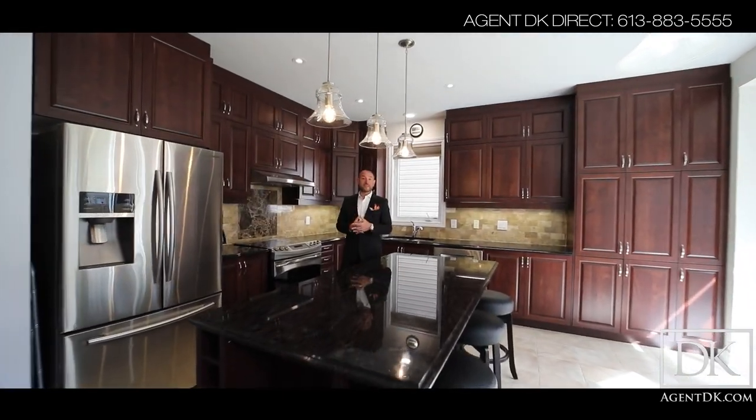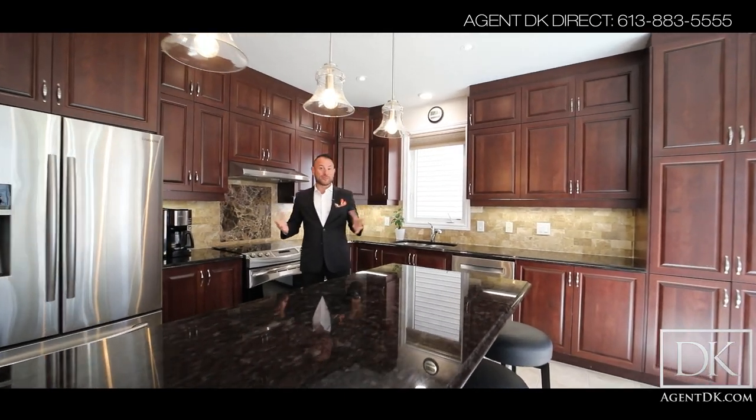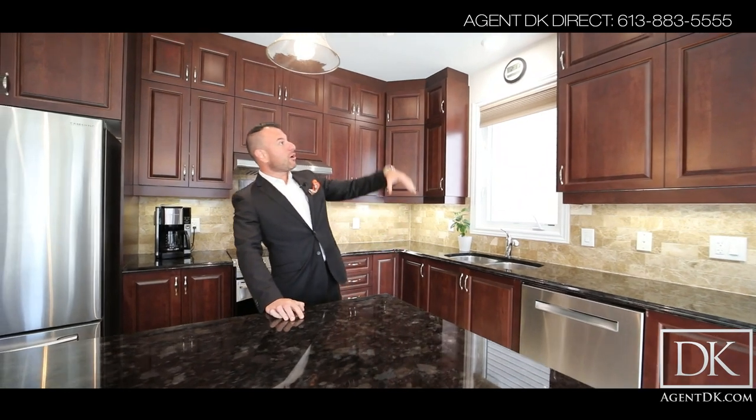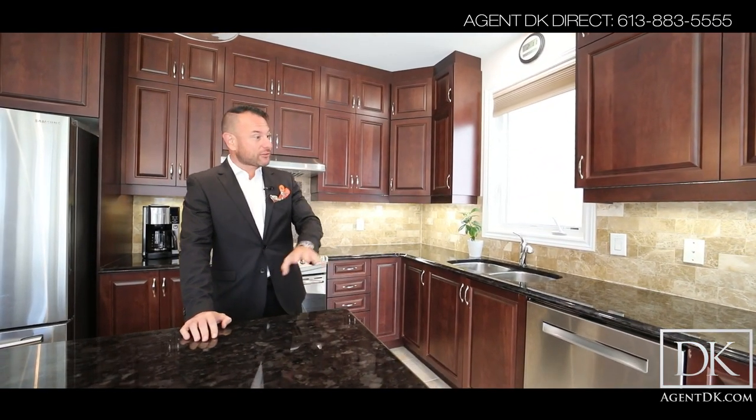I'd end it off in this beautifully upgraded kitchen, which is one of the best features of this house. Gorgeous granite countertops, extended cabinetry all the way to the ceiling, and lots of counter space.